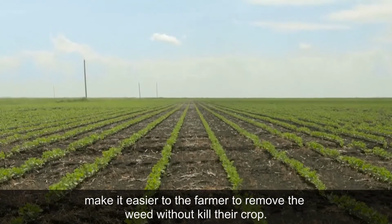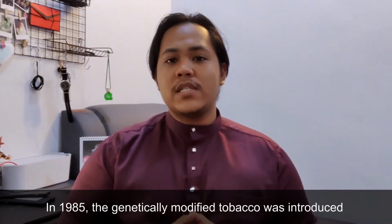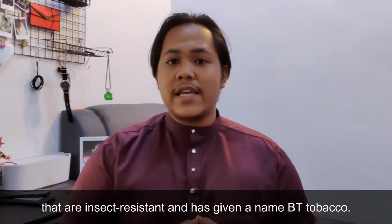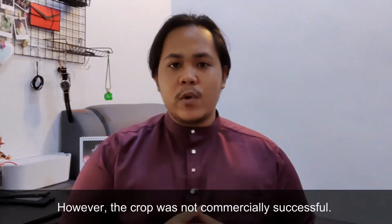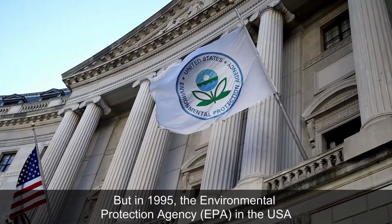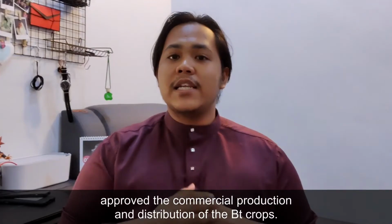killing their crop. In 1985, genetically modified tobacco was introduced containing insecticidal protein from Bacillus thuringiensis that is insect resistant and was given the name BT tobacco. However, the crop was not commercially successful. But in 1995, the Environmental Protection Agency in the USA approved the commercial production and distribution of the BT crops.